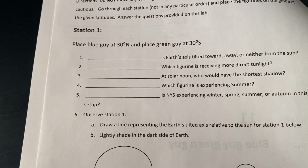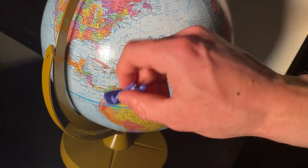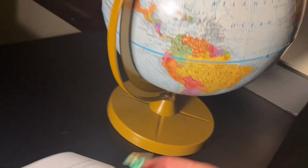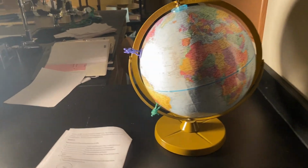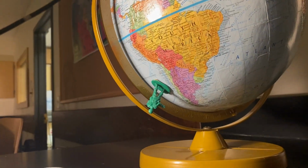So for the start of this lab, we're going to have placing blue guy at 30 degrees north. Here's the equator, so 30 degrees north is going to be here. And the green guy at 30 degrees south, so that is here. And I'm going to face them so that they're as close to the sun as possible, right? So you're going to be answering the questions based on the images you see.